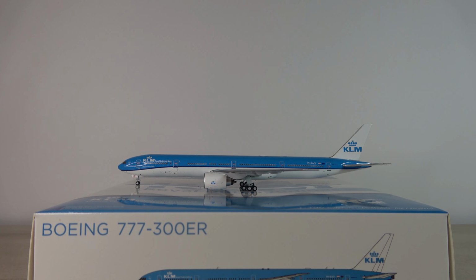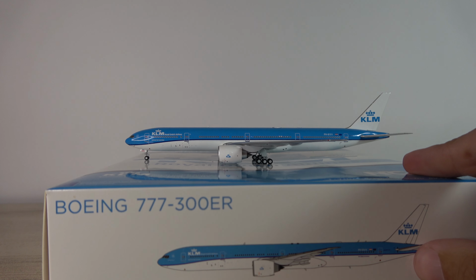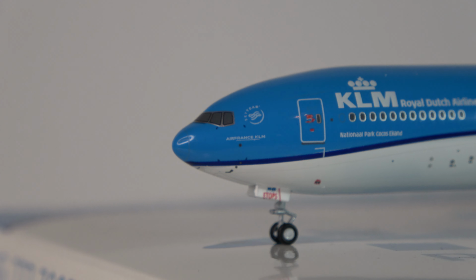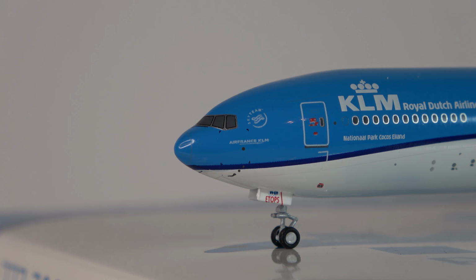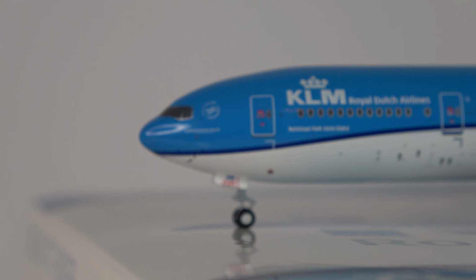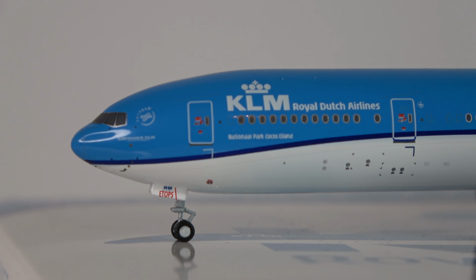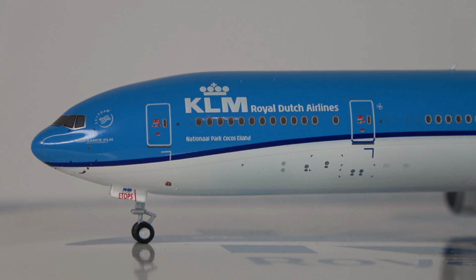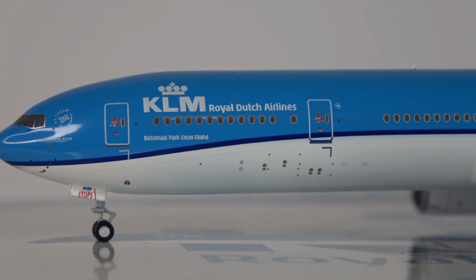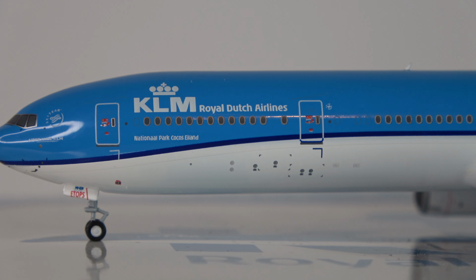Let me just adjust the camera and we'll zoom in and check out some of the detail. Taking a look here at the nose, the cockpit windows are looking pretty good. You've got the SkyTeam logo right next to the cockpit windows, and Air France KLM. Down at the nose gear, I can't tell what those numbers say, but you have ETOPS. L1 door, some good details around there. You've got the KLM little crown logo, Royal Dutch Airlines, National Park, Cocos Island, with the Dutch spelling of it, but it's Cocos Island National Park.